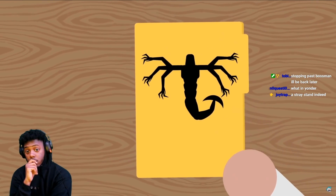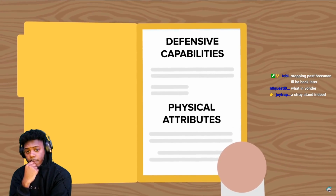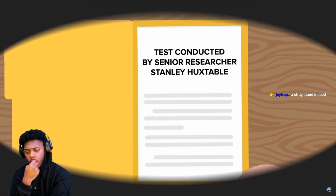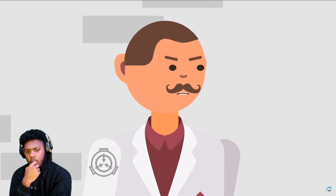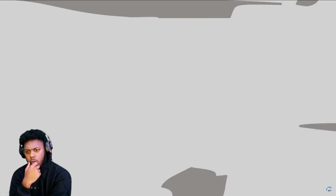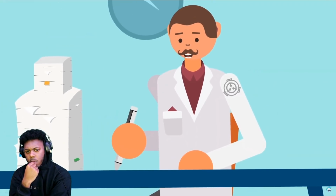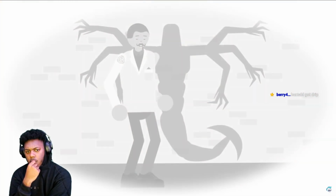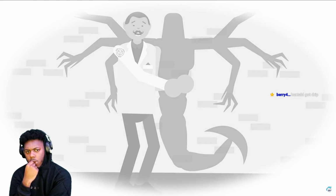Perhaps the most interesting facet of SCP-5031 beyond its defensive capabilities and apparent physical attributes are the series of 9 tests conducted by senior researcher Stanley Huxtable. Appalled by the conditions that the creature was being kept in, Huxtable took over the role of HCL supervisor for SCP-5031. Having grown increasingly frustrated and empathetic towards the creature, listening to its screams from inside its iron containment unit, Huxtable devised a series of tests to introduce SCP-5031 to various different stimuli as a way to better understand the creature, and hopefully keep it contained in a way that didn't seem to cause so much suffering.